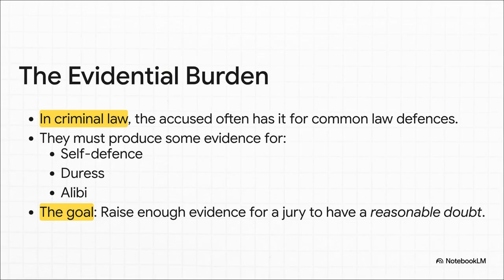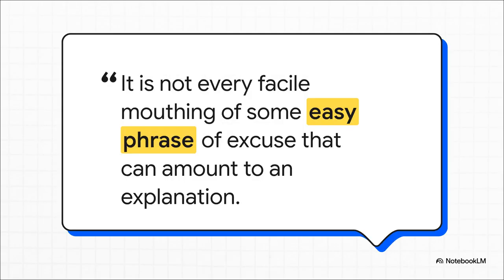You see this play out all the time in criminal law. Now, the prosecution always has the ultimate legal burden to prove guilt. But if the person on trial wants to claim something specific, like self-defense, or that they were forced into it, or they have an alibi, it's on them to raise the issue. They have to produce at least some believable evidence to make it a live issue for the jury to even think about.